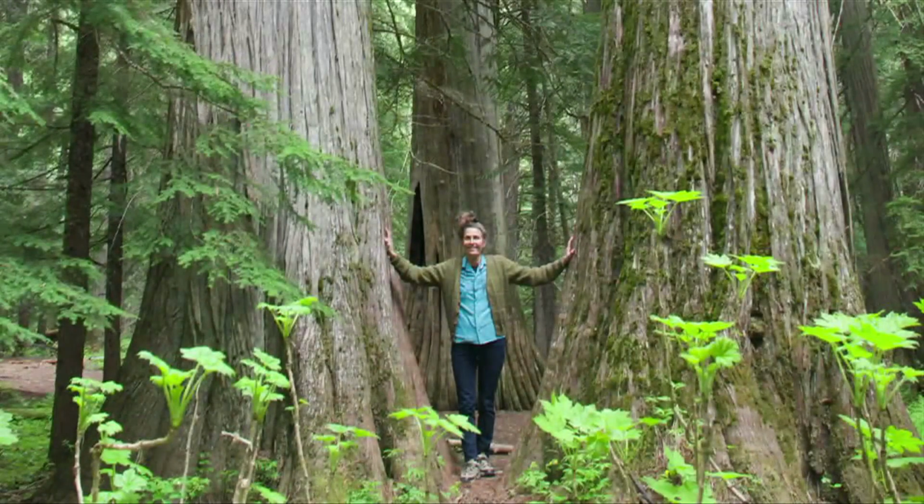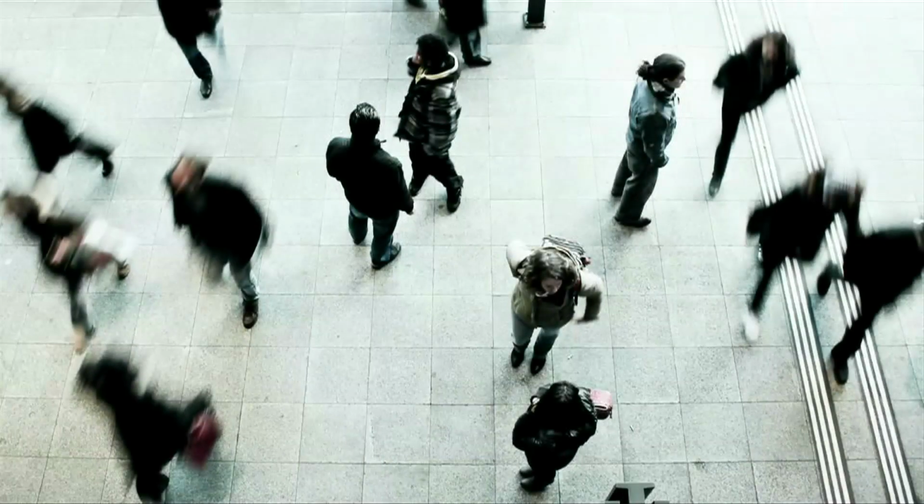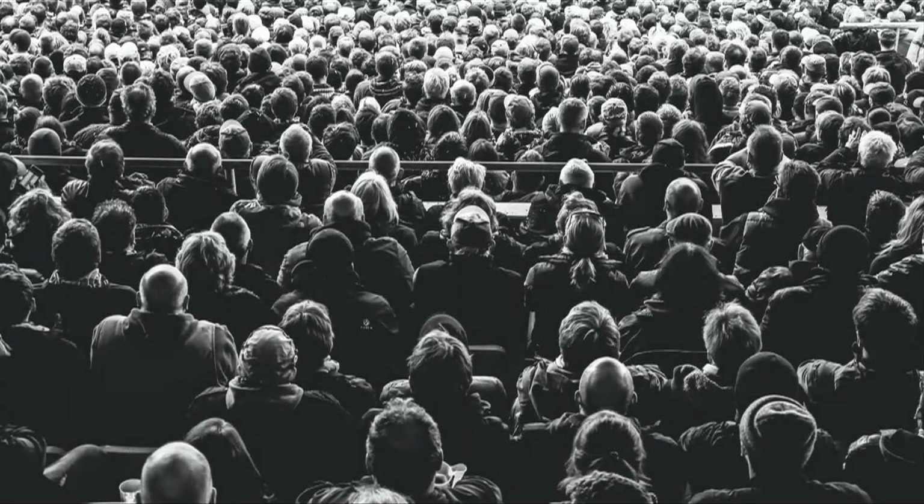Trees. I love trees. Trees evolved 400 million years ago. Humans, 5 million years ago. When I was born in 1950, there were 2.5 billion people living here. Now there are almost 8 billion.